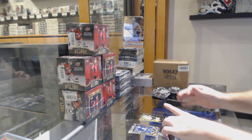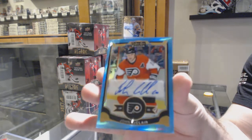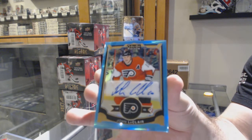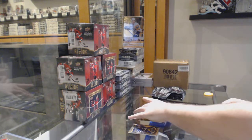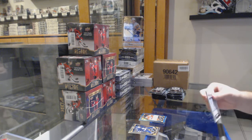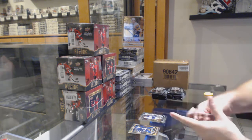Retro Sprung for the Penguins. And a blue rainbow auto, John LeClair for the Flyers. It's always nice starting like this, eh? John LeClair for the Flyers. Blue rainbow auto. We've got a retro of Hudler for the Calgary Flames.